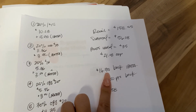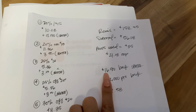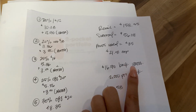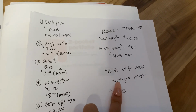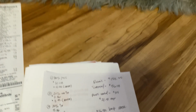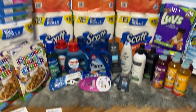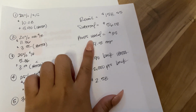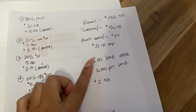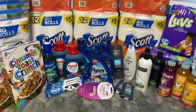But I redeemed my receipts. I scanned all my receipts tonight. I got $16.50 back on Ibotta, plus 2,000 points back for the big deal. So overall, this deal was only $2.58 for me. And if I want to include the points I used, it will be $37.58, which is not too bad. So let me just break it down to you guys.